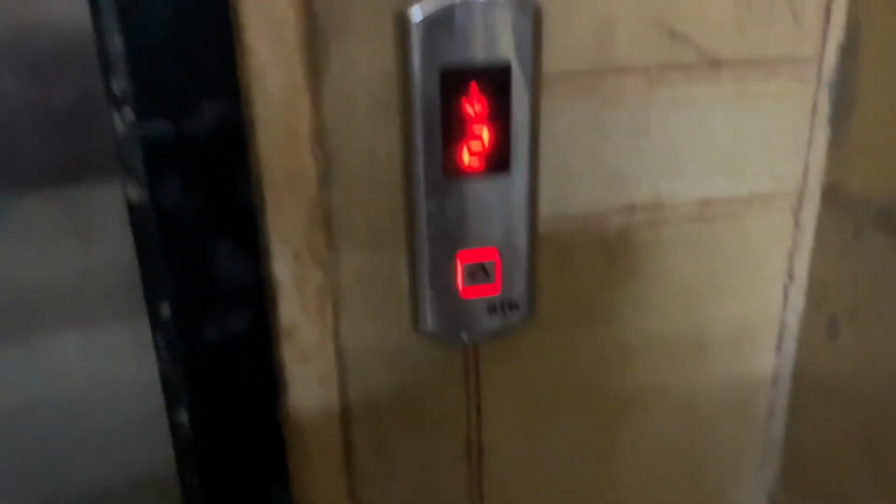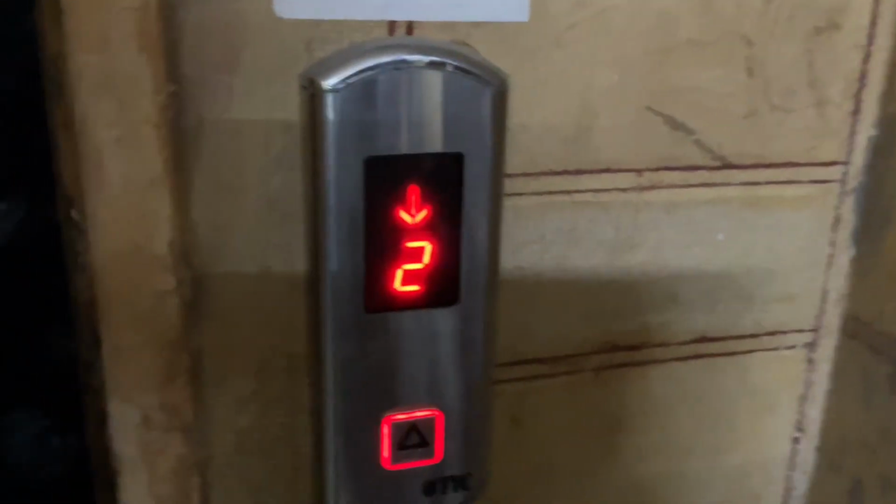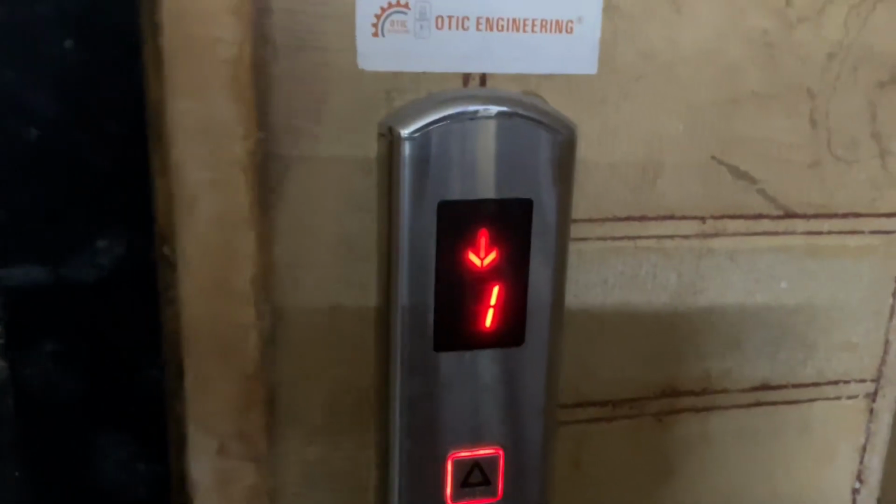This is the lift at Hotel Gorakh Haveli and rooftop in Jaisalmer. Here it comes. Ground floor. Thank you. Let's go up to 4. Is it over? It should close. There we go.